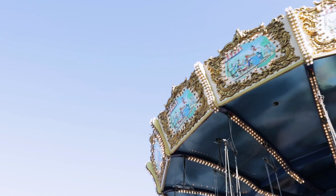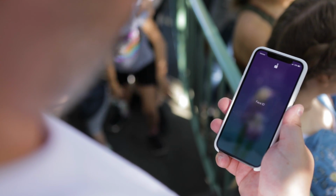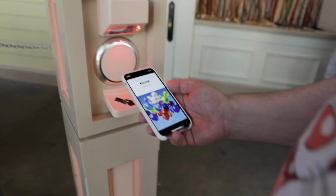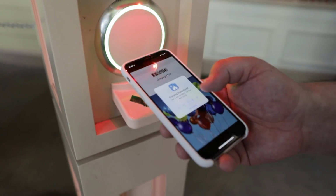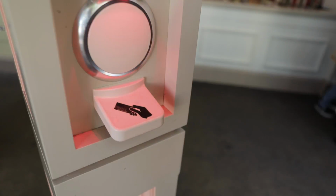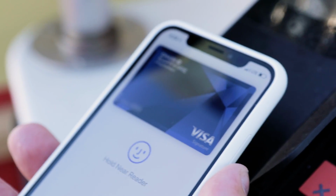I'll get right to the point. Most of you probably want to know whether Face ID works. It does. Face ID works very, very, very well. It worked the vast majority of times I tried it. It never once unlocked using a picture of myself or another person's face, and the failure rate seemed to be about the same as Touch ID, aka almost never.